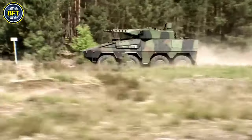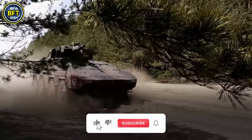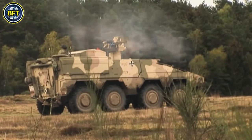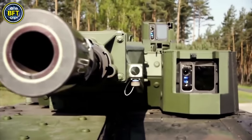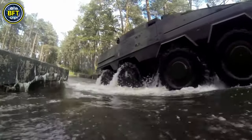One of the Boxer's standout features is its modularity. It has a uniform drive module that can be fitted with various mission-specific modules, allowing the vehicle to be quickly adapted for different tasks. This makes it a flexible asset for modern military forces, capable of seamlessly transitioning between different roles as needed. The Boxer is also equipped with an advanced protection system designed to defend against a wide range of threats.